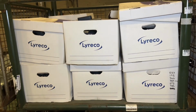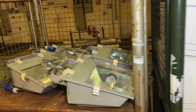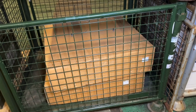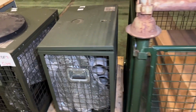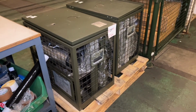And then in these boxes here we have office phones. So again, lots of different types of office phones that are all in the lot listings themselves, should you be interested in those. And then in these boxes here we have some halogen floodlights in there. Alright, okay, so we've got the tent heaters again. Got some more here, the GH3 models, and they're at lot 479 and 480.